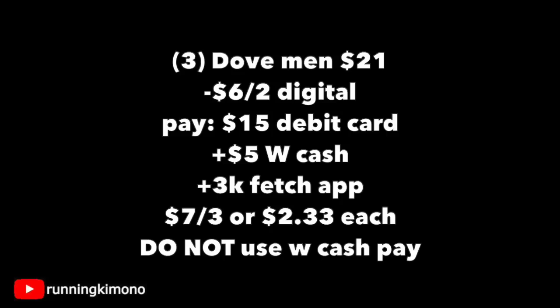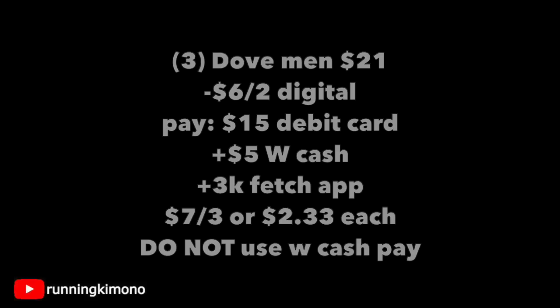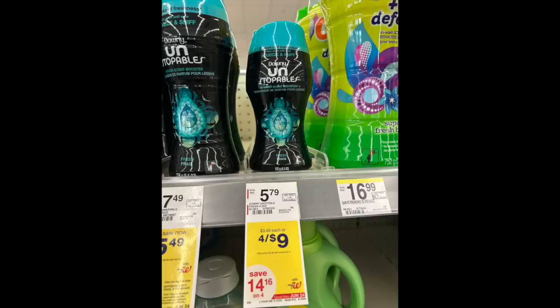Fetch Rewards has a progressive to spend $15, get back 3,000 points. So how this shakes out after everything is said and done is $7 for the 3, or $2.33 per body wash. Do not use any Walgreens cash as the offer is spend 20, earn back 5. So it's very strict. But what a great little Father's Day gift. Who doesn't love this deal when it pops up?